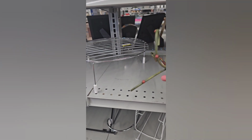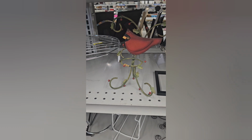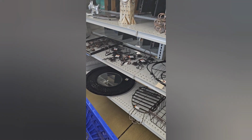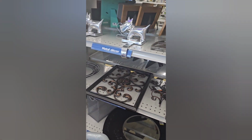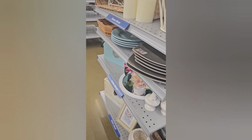So I do like a cardinal. I did look at him. He was a little too much for what he was for one votive. If there'd been a pair, I might have picked them up. But cardinals, as a rule, do really well among the birds. There's a couple stocking holders that were Scotty dogs.